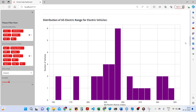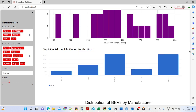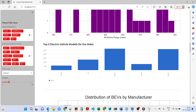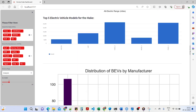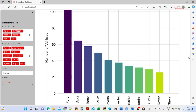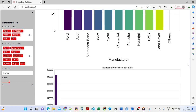We also did a distribution of all the electric range for electric vehicles, and we see that the maximum range is between 225 and 250, which gives us a lot of insights. We also did an analysis of the top 5 electric vehicle models for each maker, and we see that Model 3 has the highest number of vehicles produced, followed by Model Y. We also did a distribution of the BEVs by manufacturer, and we saw that Ford is producing the highest number of alternate fuel vehicles, followed by Audi.